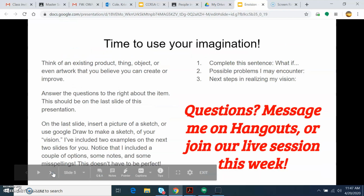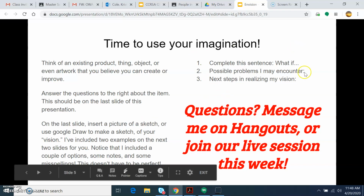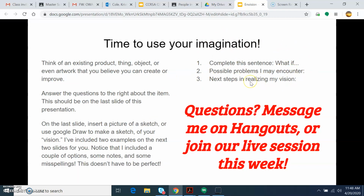So what I would like you guys to do is use your imagination. I want you to think of either an existing product, thing, object, or artwork, or something that doesn't exist that you think should exist, that you believe that you can either create or improve. And then you're going to answer the questions to the right about this item. You're going to answer those questions on the last slide of this presentation. Also on that last slide, I want you to insert a picture of a sketch or use Google Draw to make a sketch or an image of your vision.